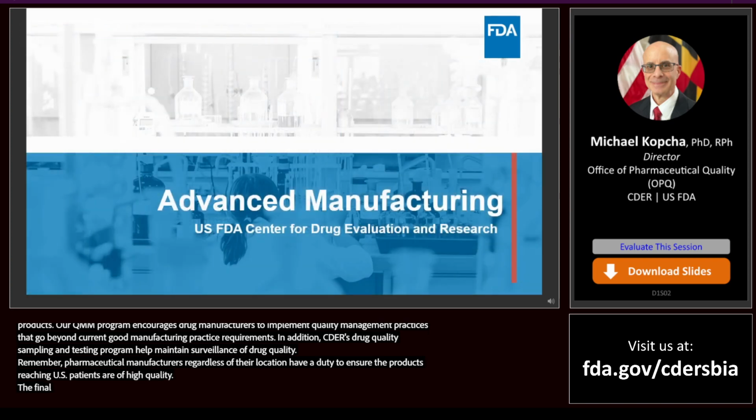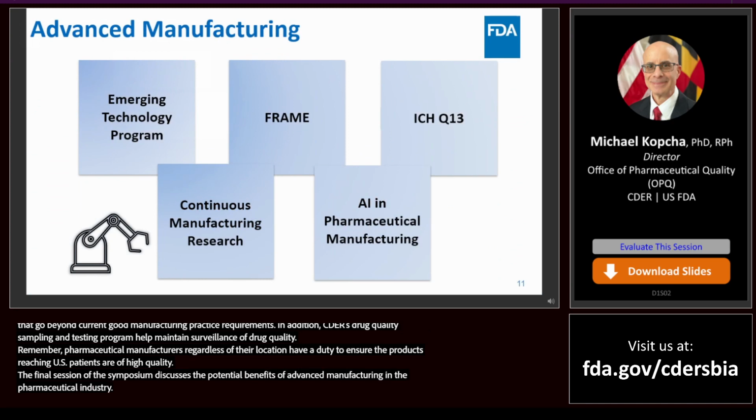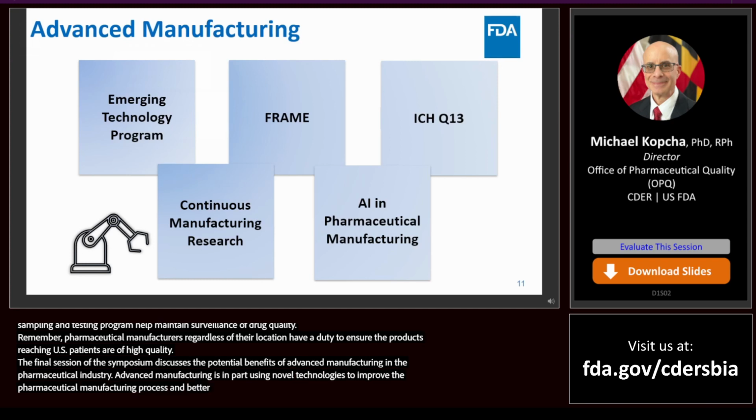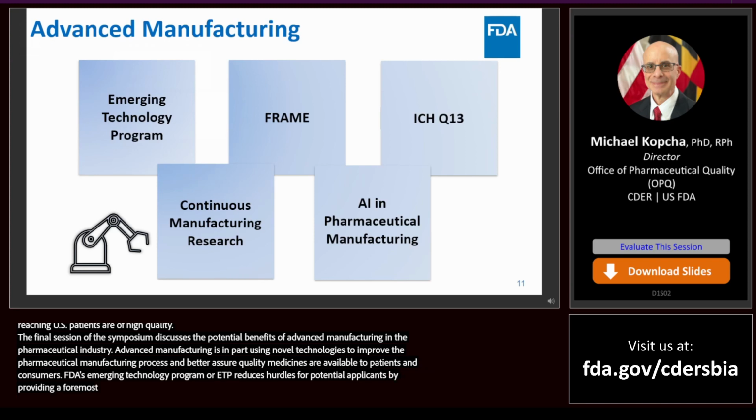The final session of the symposium discusses the potential benefits of advanced manufacturing in the pharmaceutical industry. Advanced manufacturing is, in part, using novel technologies to improve the pharmaceutical manufacturing process and better assure quality medicines are available to patients and consumers. FDA's Emerging Technology Program, or ETP, reduces hurdles for potential applicants by providing a forum for stakeholders to engage in early dialogue about advanced manufacturing technologies with regulators. In concert, CDER's FRAME initiative aims to provide clarity and reduce uncertainty for developers of products manufactured with advanced technologies.